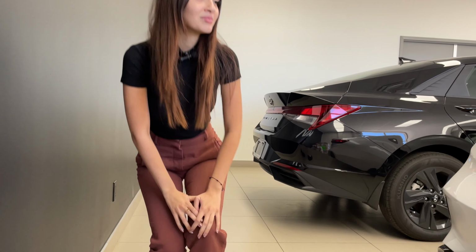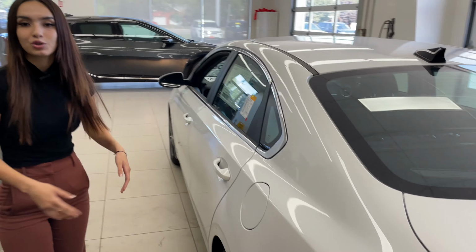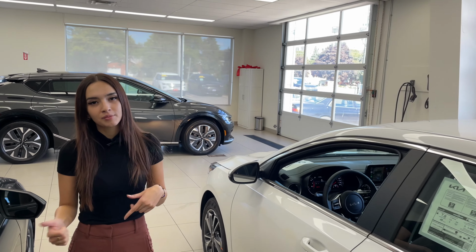One thing I noticed with the Forte is they add a little bit more of a sporty look to it. I think this Forte definitely looks a bit more sporty, more peppy, more fun. Although they are the same vehicle essentially, I do prefer the look of the Forte. Now we'll come around. I'm going to hop inside the vehicle and show you the tech that's inside, and we'll do a comparison the same way we did with the Elantra.